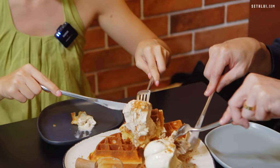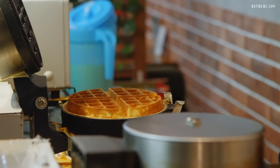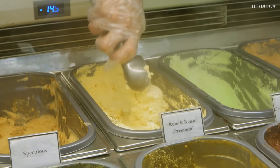I like the speculoos and waffle combo because the waffle is not sweet at all. I like that the batter is kind of airy, but outside still crispy. Yeah, it actually goes really well. Rum raisin is good, right? It's very rummy. That's actually pretty good gelato. And we're done here at the Urban Hideout.